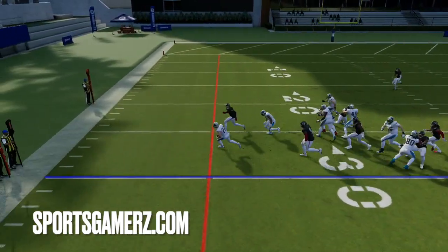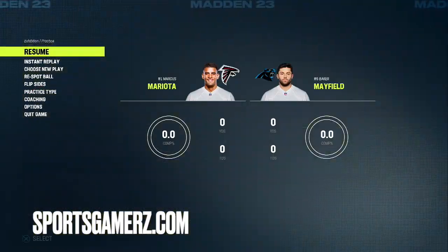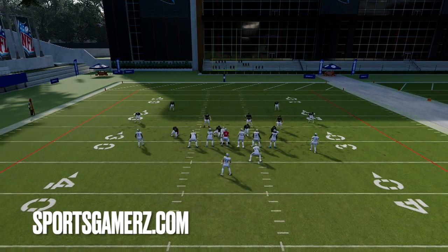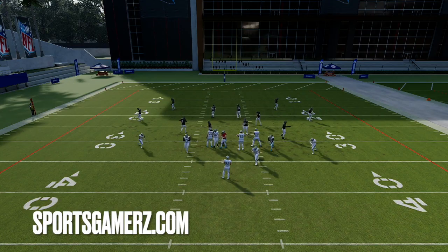So this run is super, super nice. It is good against zone. I would say, though, it is the best against man. And that's really the meta right now, guys.